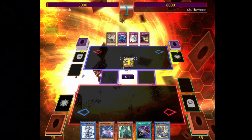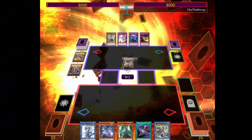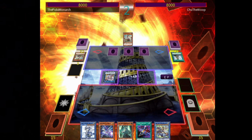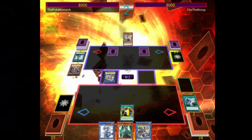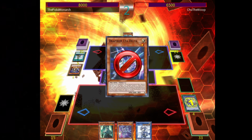Duel number 2 against ChuTheWoop. He summons out Scrapter and basically goes into the Scrap Recycler play, brings out Orcus Nightmare, brings out Wonder Wand to the banished pile, goes into, I forget her name, Galatea, sets 3, has the tower field spell thing. So we go ahead and Twin Twisters, and now we Cyber Emergency, and we didn't have the best hand, honestly.